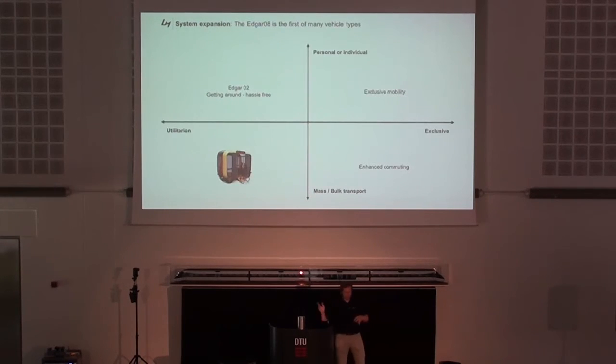This is the first vehicle, fairly utilitarian, fairly bulk transport for up to 12 people. But then we can go even further, having a vehicle for 30 people, 40 people, or on the other way around, having a vehicle that is much more for smaller purpose, 2 people.